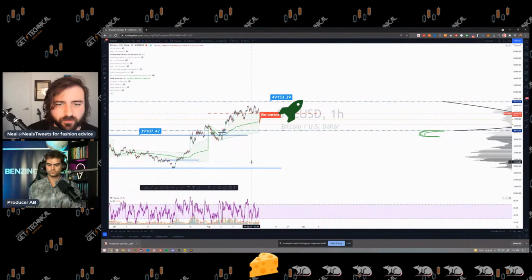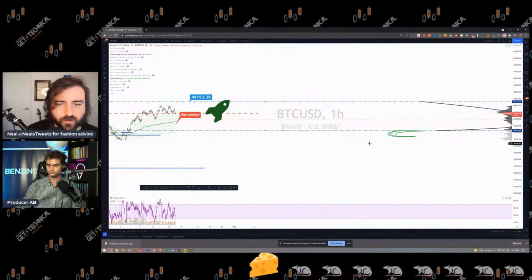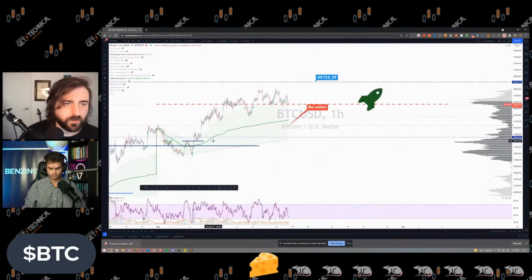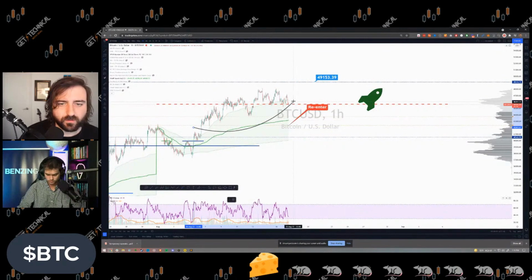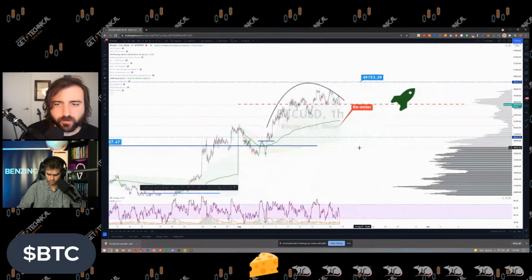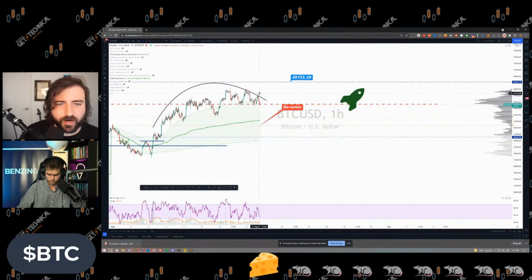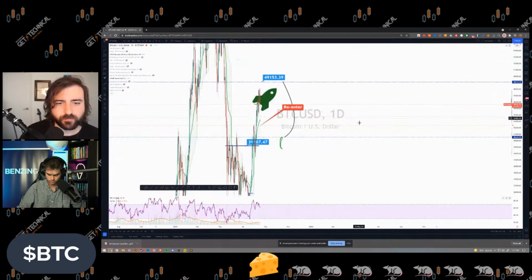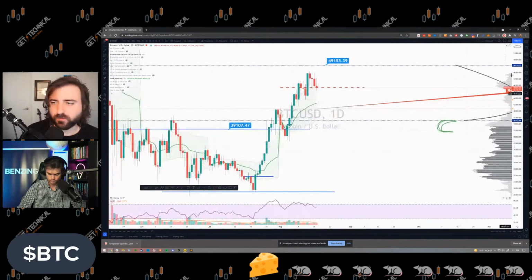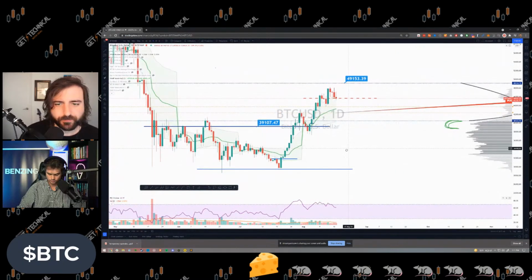I like Bitcoin where it is right now. As long as this rounding formation doesn't continue, so we've got one of these. Never nice to see that rounding formation. That could mean just another dip below. But if we do get a higher high, it's looking good to me. Because if I go to my daily, get rid of this obnoxious stuff, looks like a standard pullback.